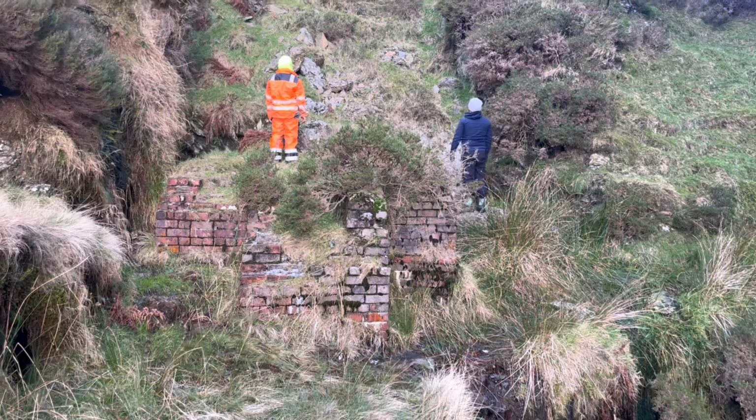Some old ironwork. What is it? Just on the floor. Half of it looks like a railway track, doesn't it? And the other half doesn't. It's a bit circular. Some kind of... strange. No idea. Might even try and guess.